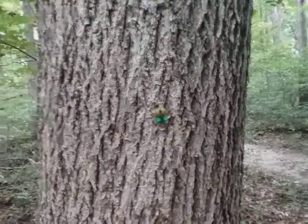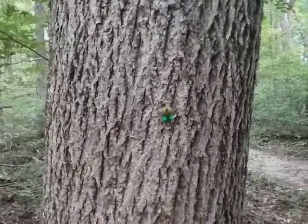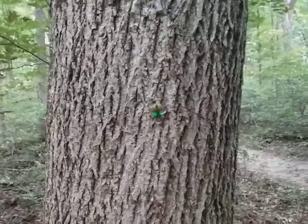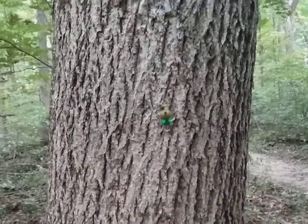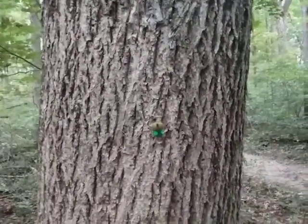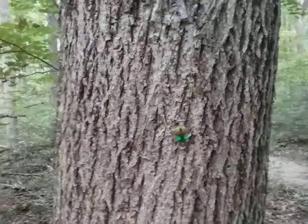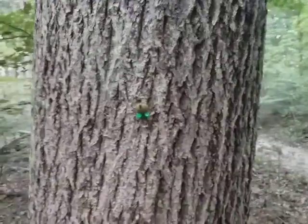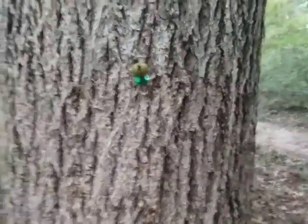This could easily be mistaken for a white ash or even a tulip poplar, but it is a hickory. And this is a bitternut hickory. Bitter means that the nuts are not palatable, but they are still edible according to the guidebooks. And they're much smaller than the other hickory nuts.